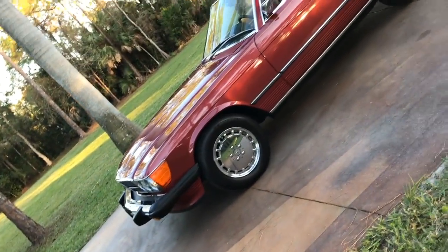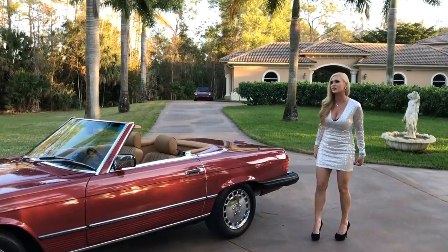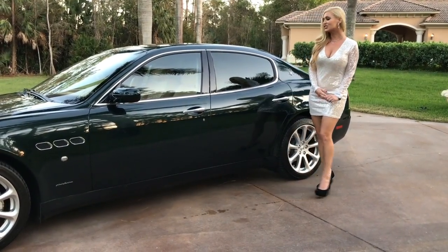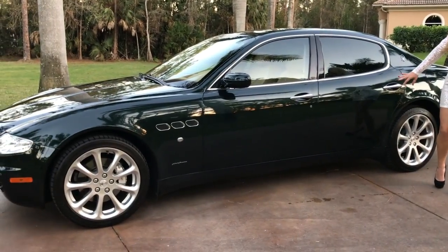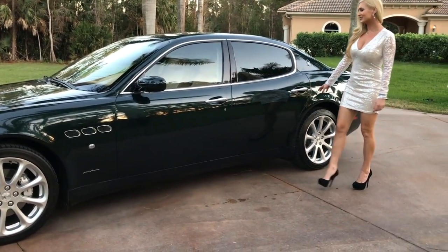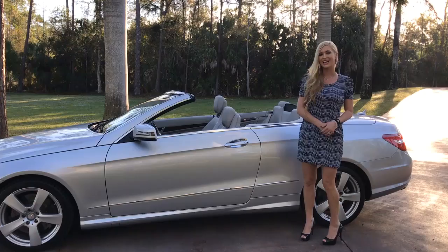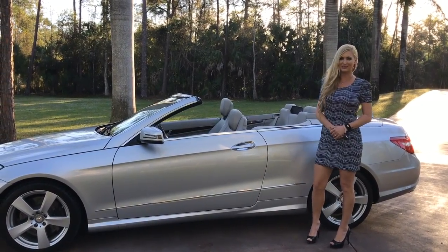Right. Cabernet red metallic. Metallic, okay. Yes. And the 2006 Maserati Quattroporte. And it is finished in a beautiful British racing green. So it's a nice car. It's a classic, I'm sorry, it's not a classic. E550 soft top convertible.